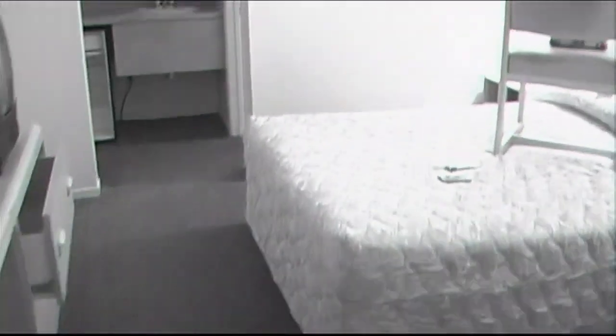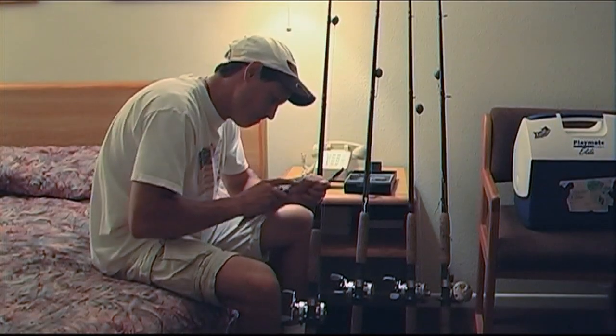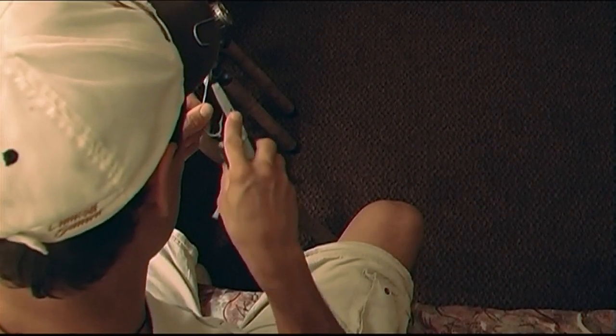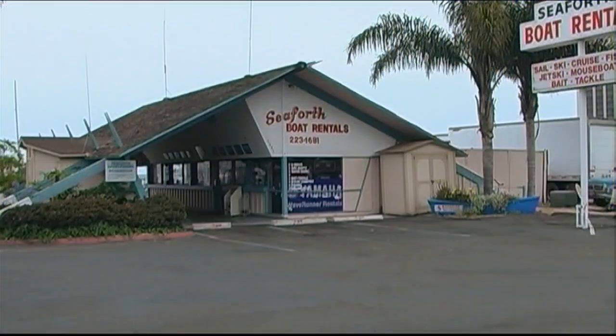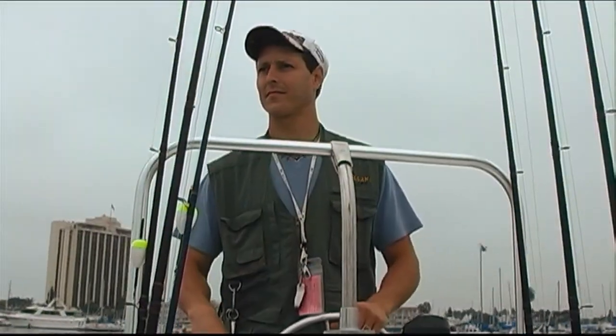It was late night when I arrived in San Diego, so I found myself a cheap hotel where I spent the night preparing my tackle and sharpening hooks for the following morning's excursion. I couldn't sleep, so the following morning my cab arrived and my heart began to pound with excitement as I was getting one step closer to getting on the water. We had rented an 18-foot Sea Chaser from Seaforth Boat Rentals. It was equipped with a 90-horse Mercury marine motor, just the basic essentials that were necessary to make the journey possible.